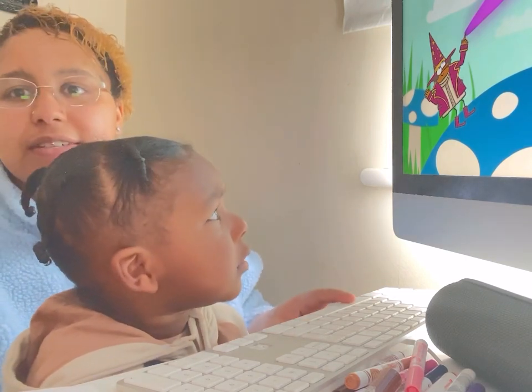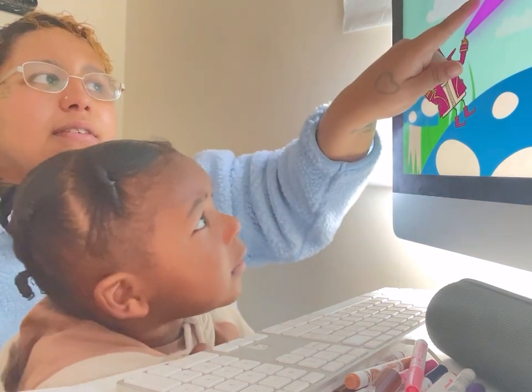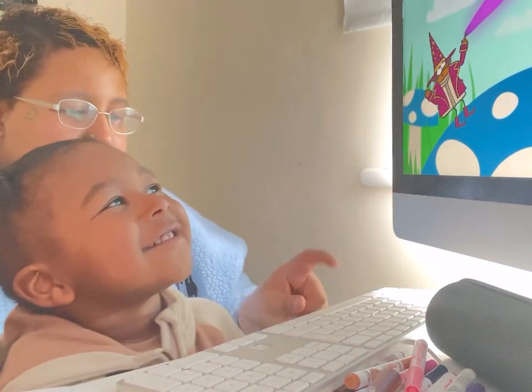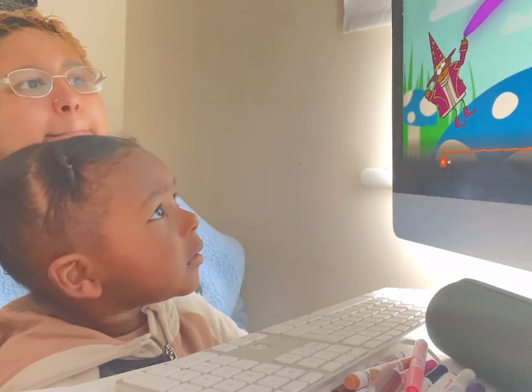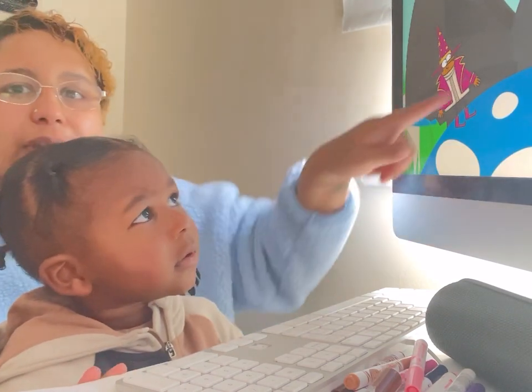Now that was a sentence, a short sentence, and he was able to say it. Can you say it again? A big bat. Good boy. Big bat. A big bat. Wow, look at the bat.